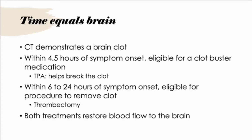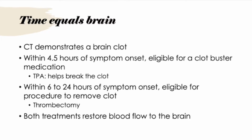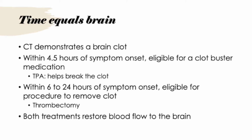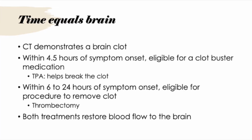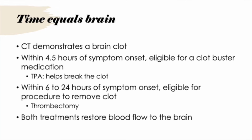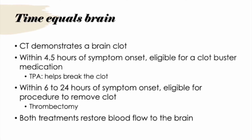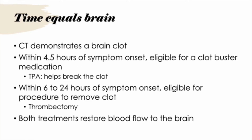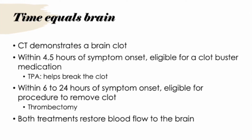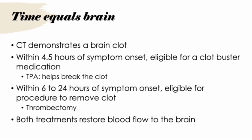You may have heard the saying, time equals brain. That is because the sooner you get to the hospital, the more options of treatment you have. After you have completed the CT and your physician determines that there is a brain clot, there are two different options of treatment. If you arrive within 4.5 hours of symptom onset, you might be eligible for a clot buster medication. This is known as TPA. It will break the clot.